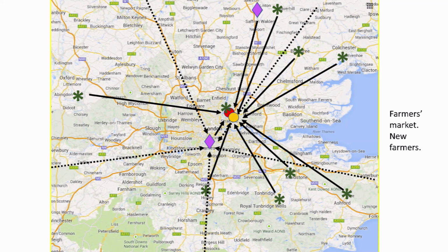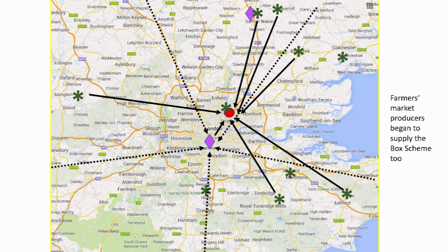Okay, so farmers market, new farmers. Some of those farmers then started supplying the box scheme. And our original farm stopped producing veg around this time.